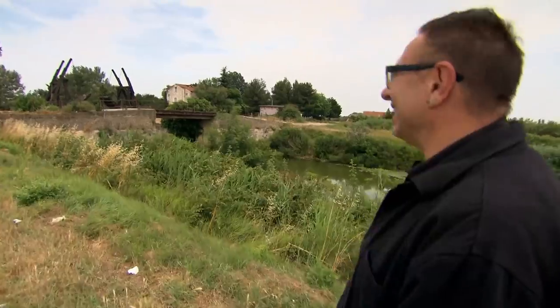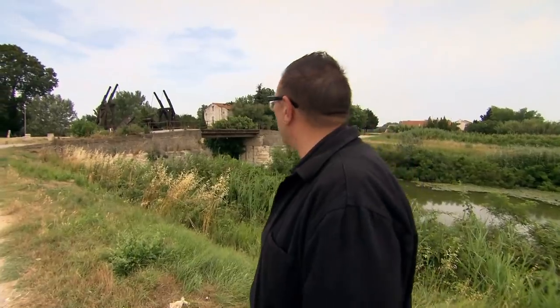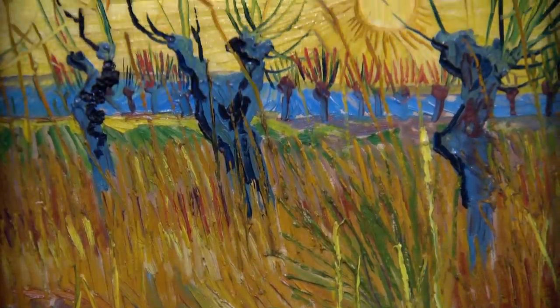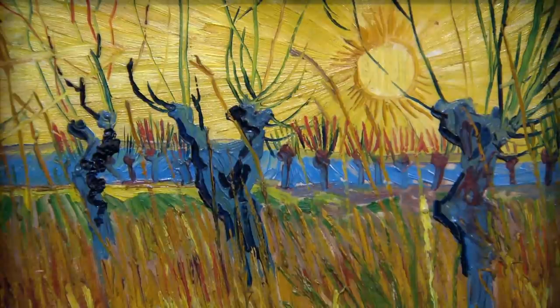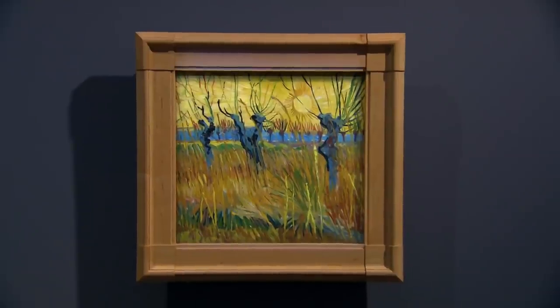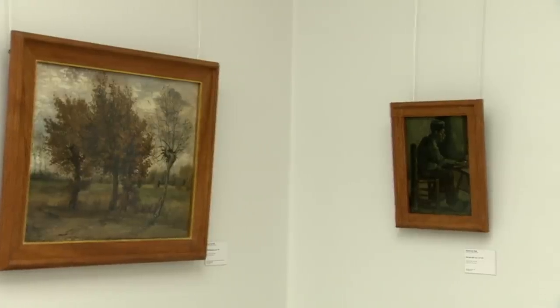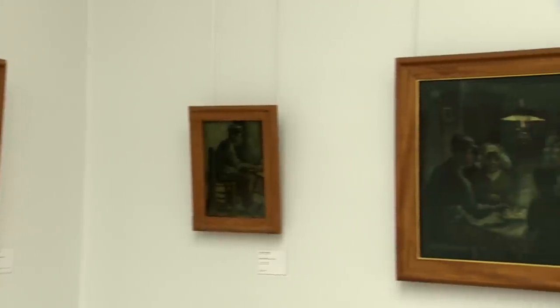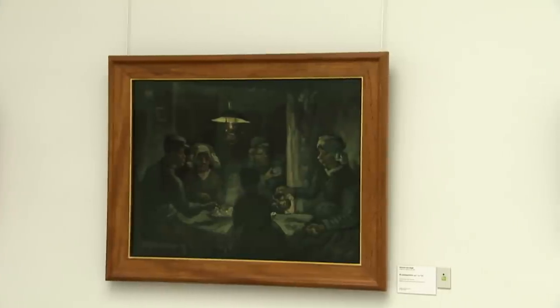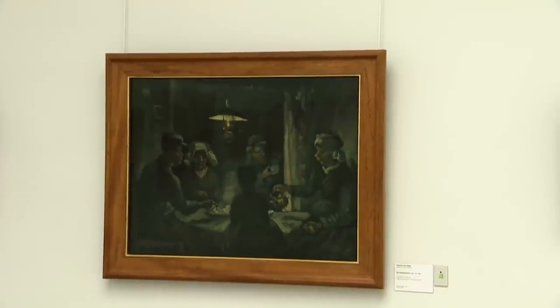Why did he come here? Well, one of the reasons was the weather. In Holland, where he came from, the sun never glowed like it glows in Arles. Van Gogh's Arles pictures are ecstatically sunny. And how different they are from the first art he made. So glum and dark. He'd grown up in a world starved of colours, and it had left him hungry for them.